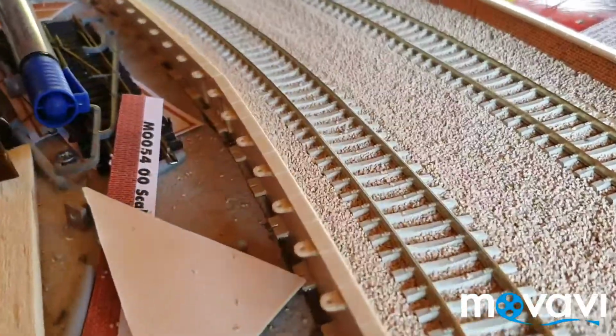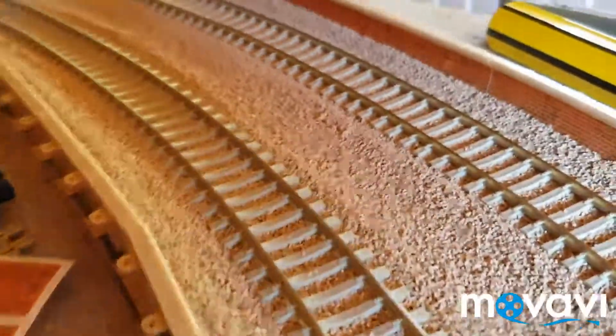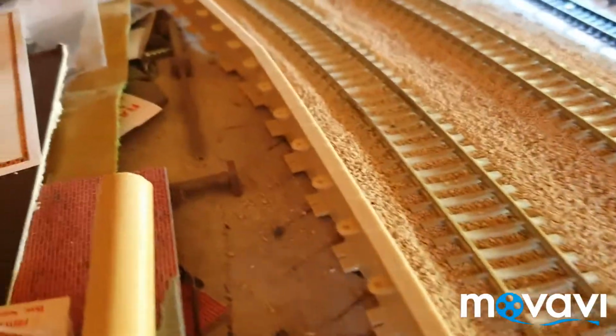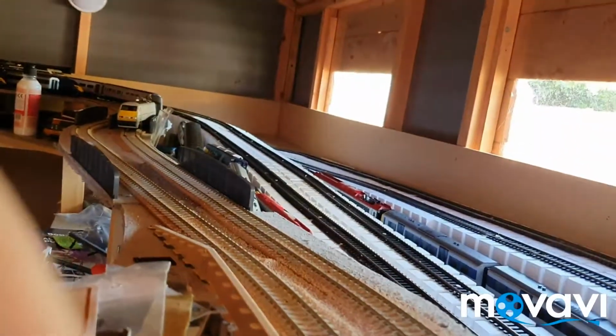So that's been done right the way along this bit. We've had the trains running over it loosely, with just the carriages. I haven't run the actual engines over this bit.